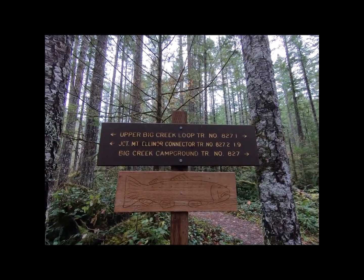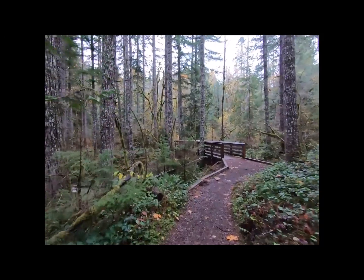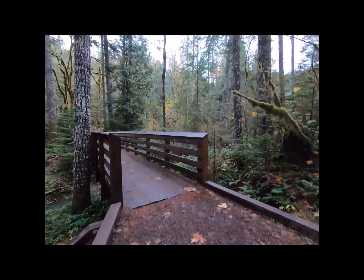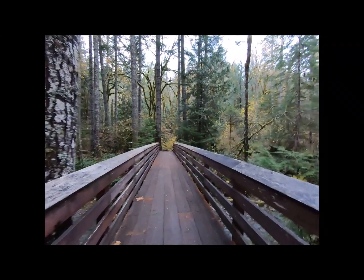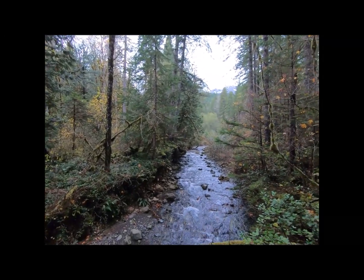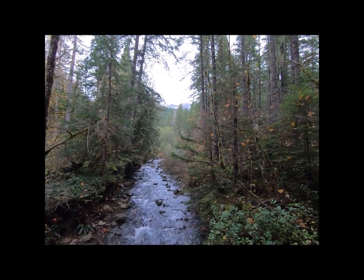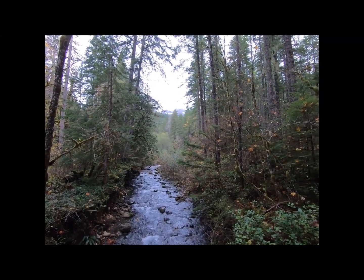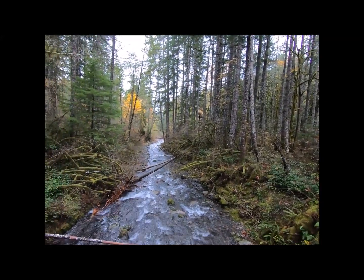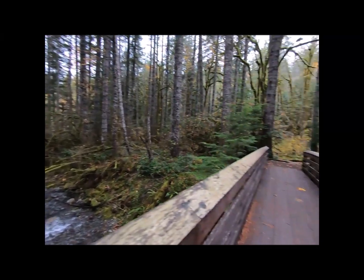Mt Elinor. Across the first bridge over top of Big Creek. Just take a look at it. That's flowing pretty good. See the mountains up there with snow on them? I'm not sure if that's Elinor or not. I believe it is. Wow. Autumn's such a beautiful time to be hiking. All right, let's hit this trail.